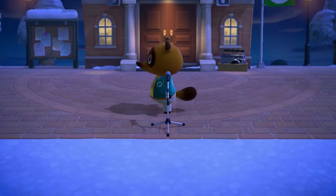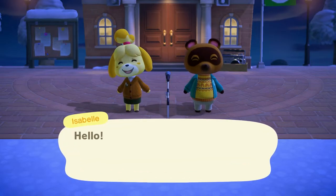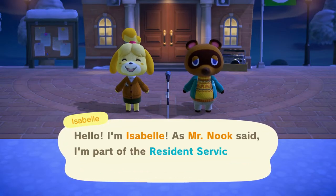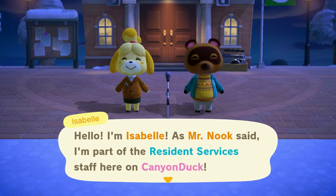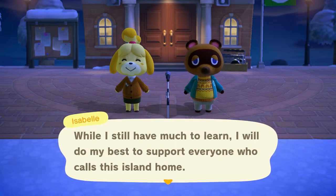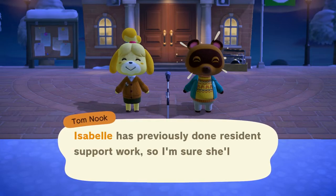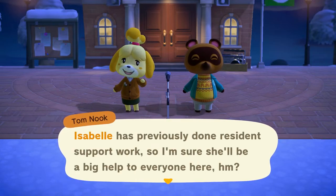Come on over. Look at Isabel, all dressed for fall. As Mr. Nook said, I'm part of the Resident Services staff here on Canyon Duck. While I still have much to learn, I will do my best to support everyone who calls this island home. Isabel has previously done resident support work, so I'm sure she'll be a big help to everyone here.